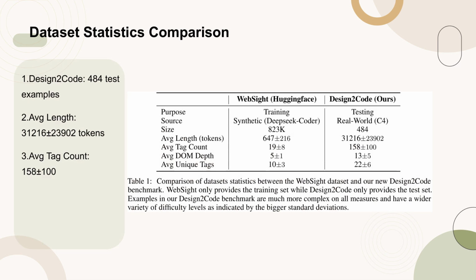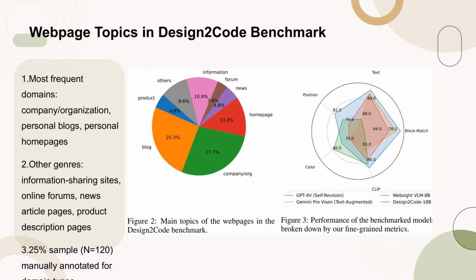Table 1 compares the statistics of the WebSight dataset with our new Design2Code benchmark. The Design2Code benchmark includes 484 test examples, each with an average length of 31,216 tokens and an average tag count of 158. These examples are significantly more complex and diverse, as indicated by the larger standard deviations in comparison to the WebSight dataset. Figure 2 presents a pie chart illustrating the main topics of the web pages included in the Design2Code benchmark.